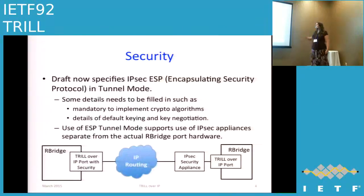The draft now specifies IPsec ESP, which is the tunnel mode IPsec. We still need to fill in some details about the mandatory to implement crypto algorithms and key negotiation. We just want to get some advice from the right people so we put the right stuff in there, and we haven't figured that out yet. It's not actually that important to how this conceptually works. They're kind of the details that need to be filled in to do the mandatory to implement stuff.